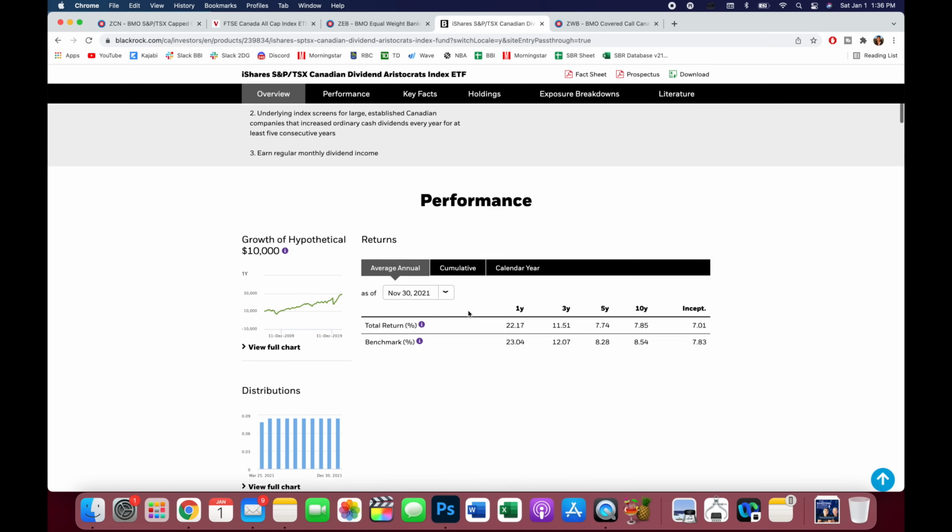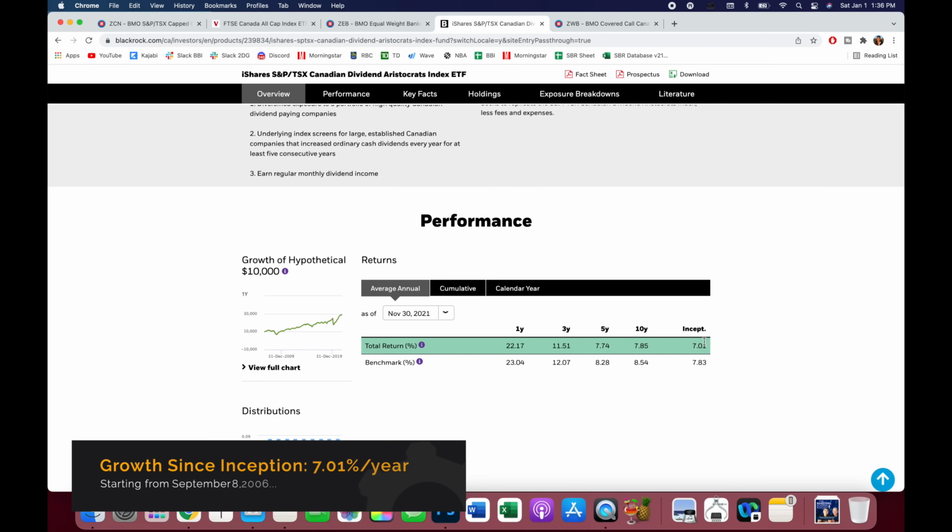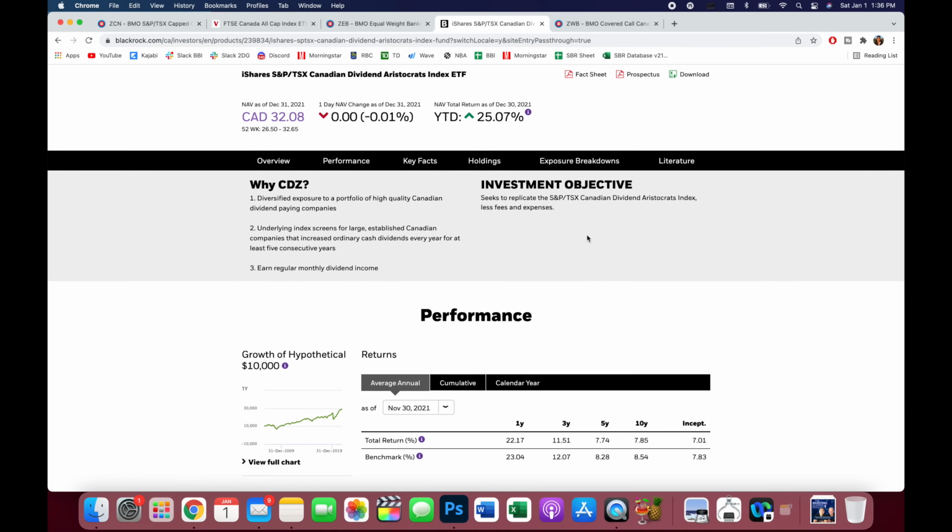But let's go up and talk about the fees. I guess we can quickly talk about the returns here. This return is really right in line with what we'd expect with the TSX market. So far since inception, 7% over the past 10 years. I like to look at these long-term timeframes. They've averaged 7.85%. So again, right in line with what we can expect.